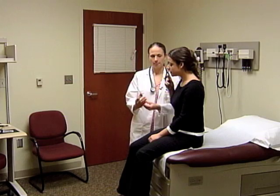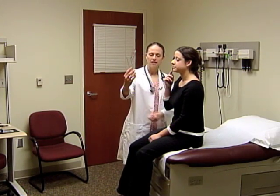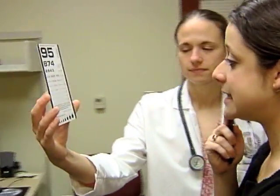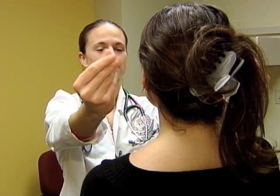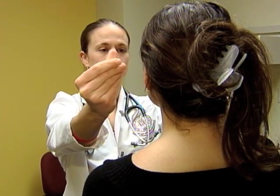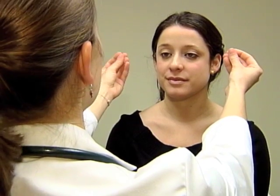First, she checked my vision with an eye chart and some exercises. Read the smallest line you can see. 93782. Then my ears with some basic hearing tests. I'm going to be making a sound like this on either side of your ear. And I want you to tell me which ear you hear it from and when I stop the sound. Okay. The left side. Okay, and tell me when I stop. Now. Okay, now tell me again which side you hear it on. The right side. And when I stop the sound.